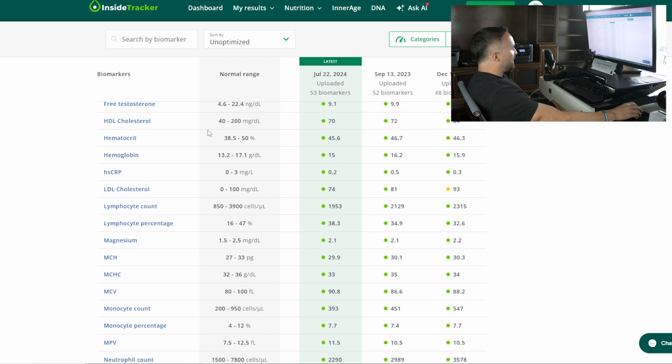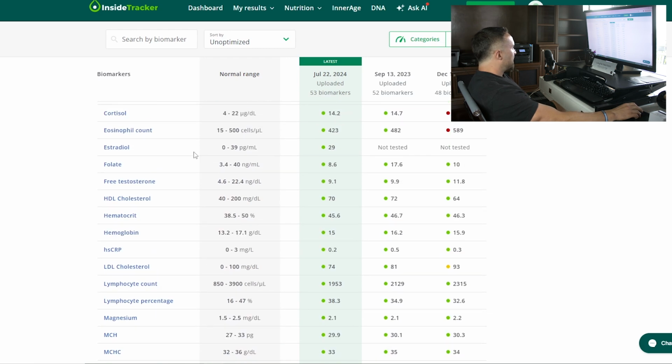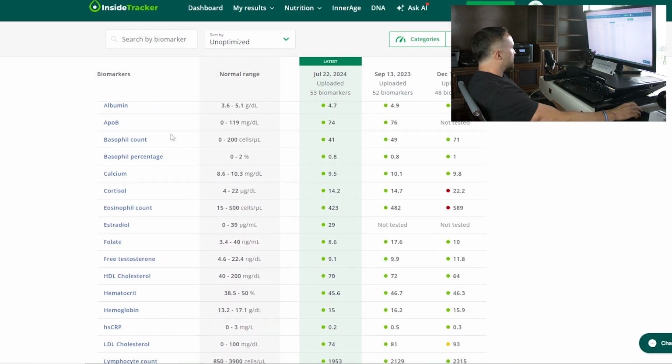I'm not going to go through each and every single one of these, but I'm going to touch on the ones that I think most people will be interested in. Basophil, normal. Basophil percentage, normal. Again, those are kind of immune markers, which again makes that one immune marker that was kind of out of range, not super worried about it. Calcium, good. Check out cortisol.